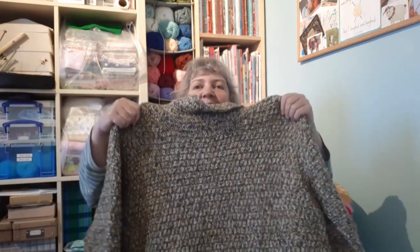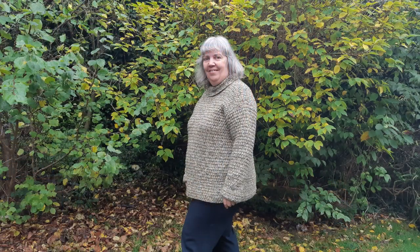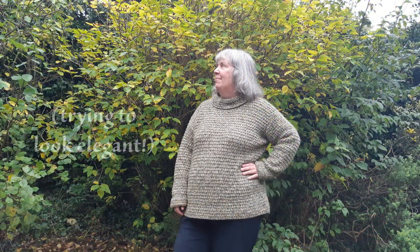So here it is. It's my Fenella sweater. And it's all finished. And so I thought rather than put it on now where you can't really see while I'm busy sitting down, I'll just show you some photos. And I am so, so pleased. Well, I'm pleased with everything about it. I love the fit and I love the neck. I love the pattern, how the pattern looks with this yarn.